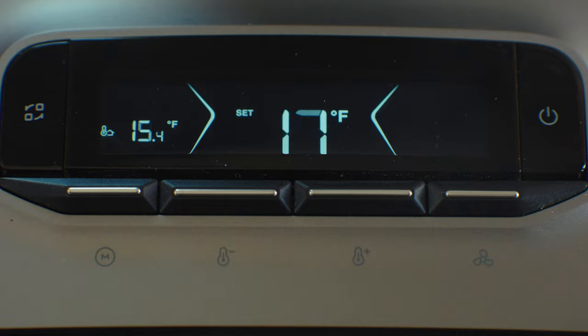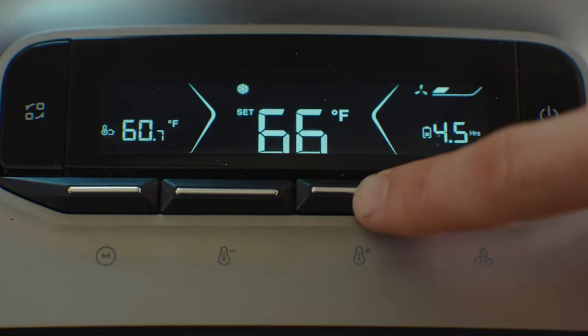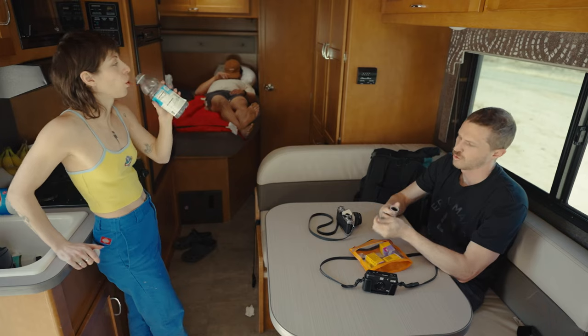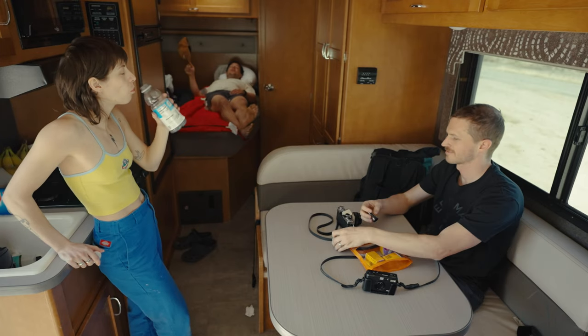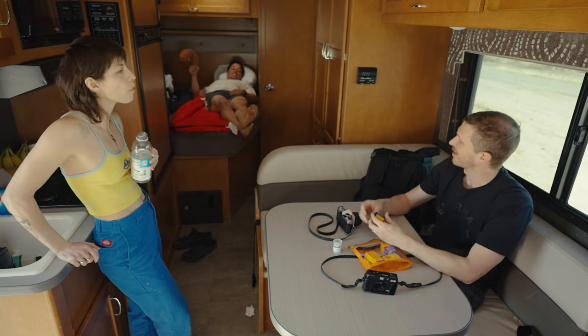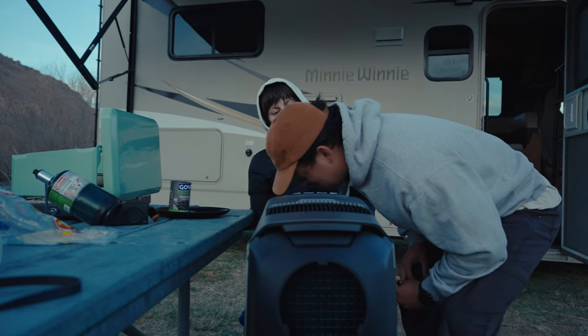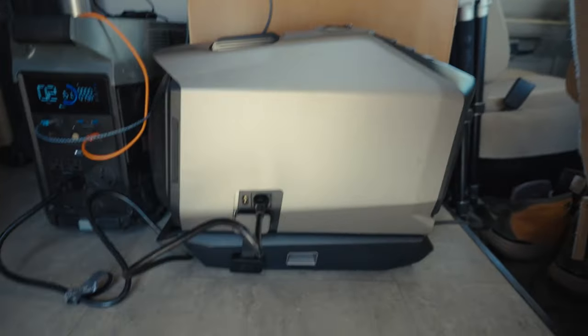Simply turn it on, select your desired temperature and your fan speed, and within minutes, your RV, tent, van, tiny house, whatever it is, you're chilling. It feels so good in here. Tell me about it. You can get up to 8 hours on a single swappable battery, and with EcoFlow's ever-growing ecosystem, it's super simple to charge off another power station, solar, or AC.